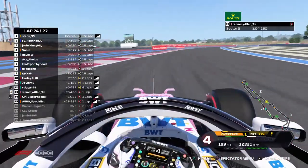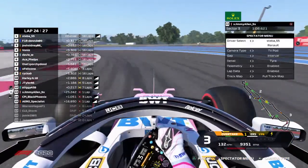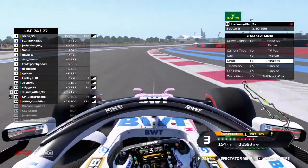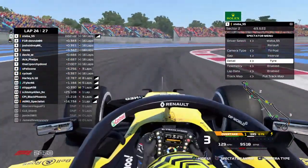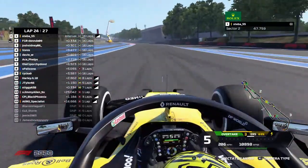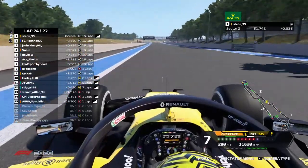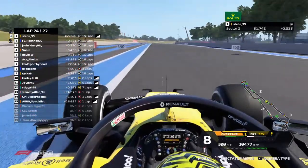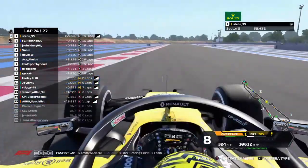I've just been looking at the warnings every time. Oh, he actually does have 6. Oh, he does have 6. I thought he didn't have 6. Oh, he's got 11 seconds worth of penalties. I swear he just had like... I'm confused because I swear it just said like 3 a minute ago. Now he's got 11. Wait, what's he done? I don't know.